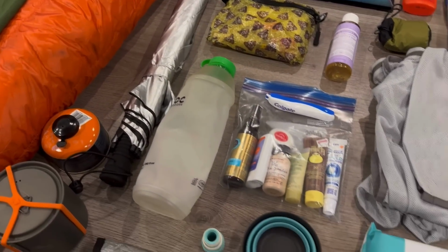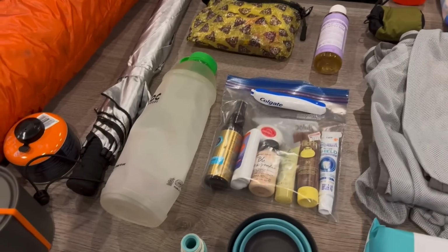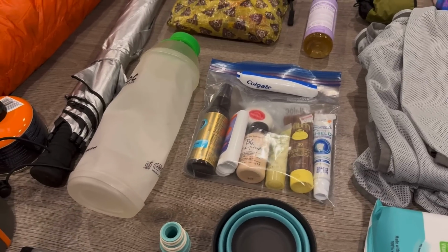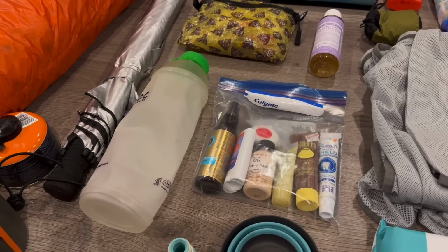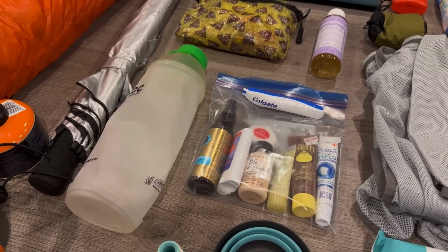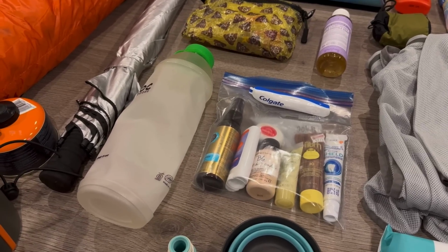Below that, here is a Ziploc bag full of scented toiletries, along with my travel toothbrush. So in here I have some things that a lot of you probably think are unnecessary, but I don't care. We got a spray bottle of leave-in conditioner detangling spray. I have super thick hair that gets very tangled, so if I don't have something like that, especially since a lot of hostels don't have conditioner, they only have shampoo, that is an absolute necessity for me if I want to have any hair left by the end of trail.